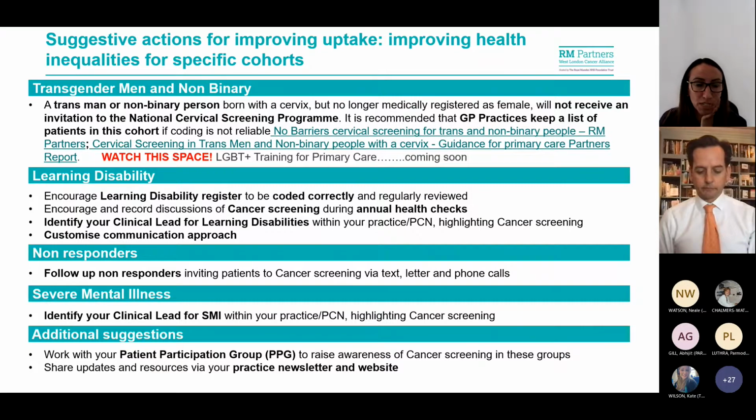So these are opportunities where you may have specific cohorts that you would like to focus on. As we know, the DES this year has a specific mention on health inequalities, so we thought that this might be quite helpful. RMP are going to be organising training for primary care teams to support the understanding of trans men and non-binary people. So that's something to come. And our patient participation groups could be a good opportunity to raise cervical screening in specific cohorts and groups.